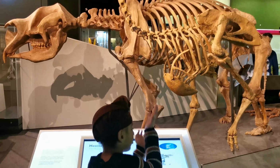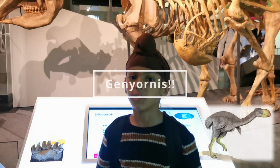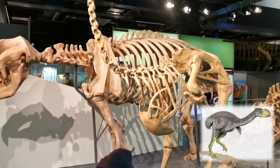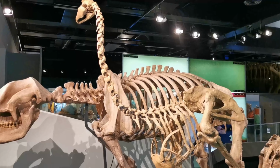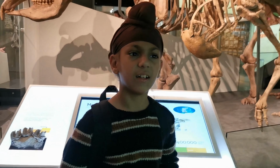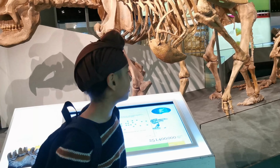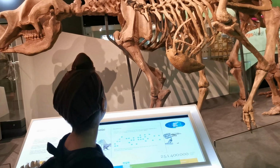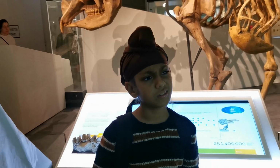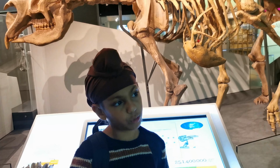Hey guys, this is a Genyornis. What is it called again, Mahavir? Genyornis. Alright, tell us a bit about it. Well, it is the closest related to emus. Where is it found? Where was it discovered? South Australia. It was discovered in South Australia. Also, I think it ate stones. It used gizzard stones for its digestion. So it ate them mostly for its digestion.